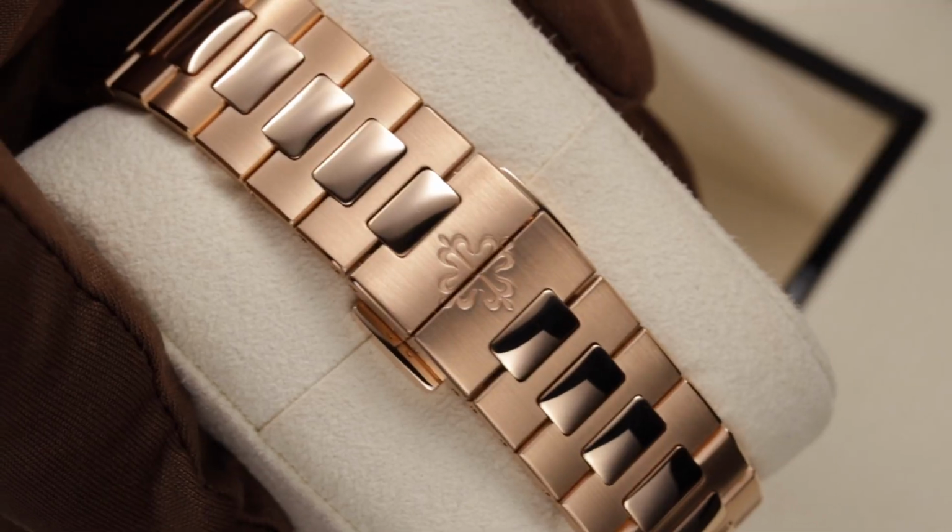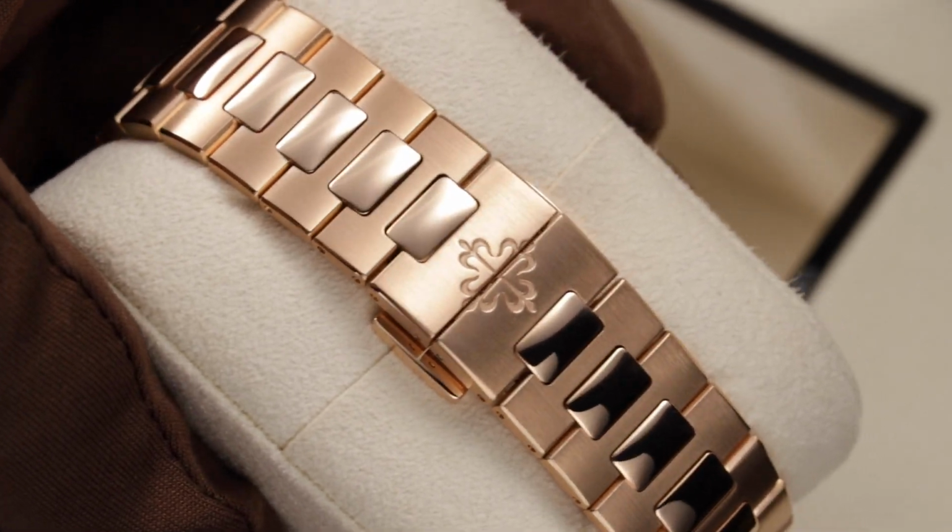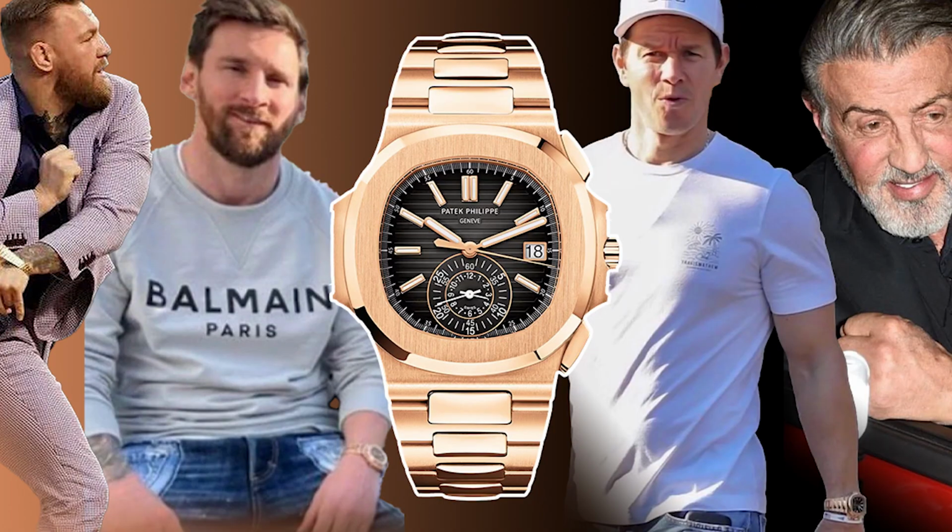Originally, this upgrade wasn't received well within the watch world, but it seems as though it's grown on watch enthusiasts and collectors over time, given the comfort and ease of using the clasp. Many celebrities and sports personalities have been seen wearing this watch, with the likes of Conor McGregor, Lionel Messi, Mark Wahlberg and Sylvester Stallone, demonstrating its status in the horological world.